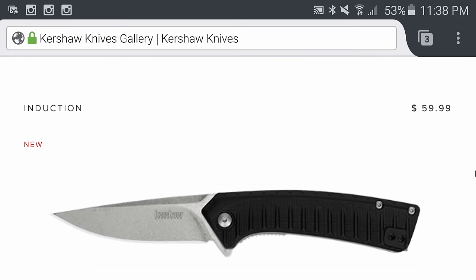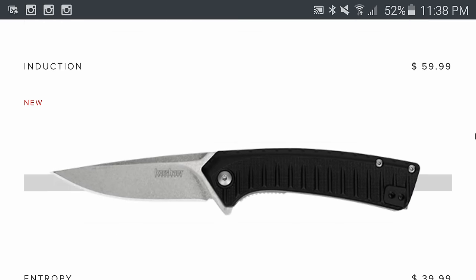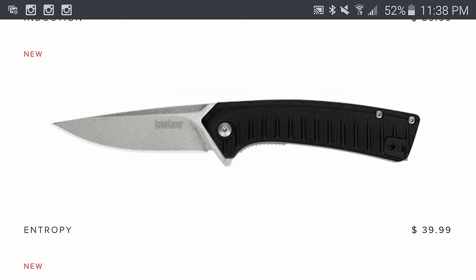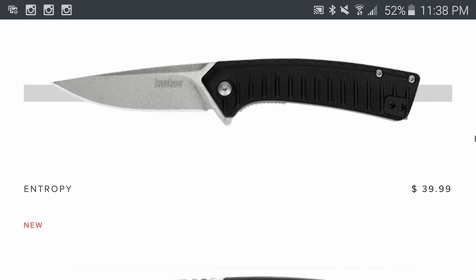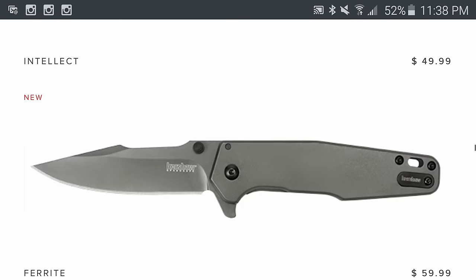What else do we have? Now, these all say new on them, as you can see, guys. I'm going by the website. If anyone knows these have been out for a while, I do apologize. I haven't really kept up with Kershaw stuff for a while. Flipper, no thumb stud, and not particularly feeling that design. Intellect handles a little bit zany on there.